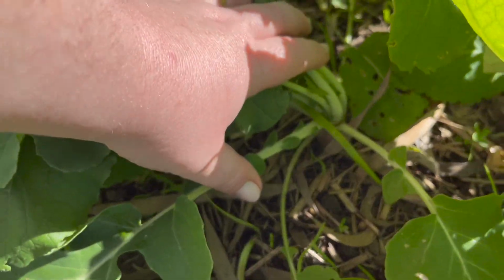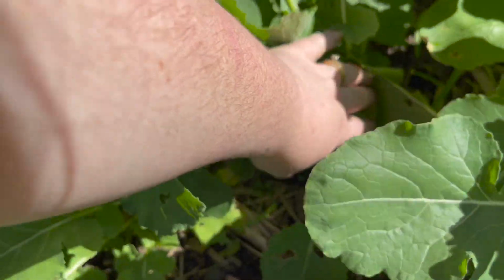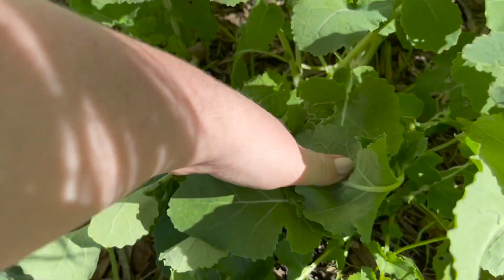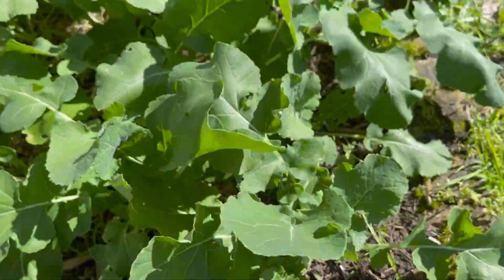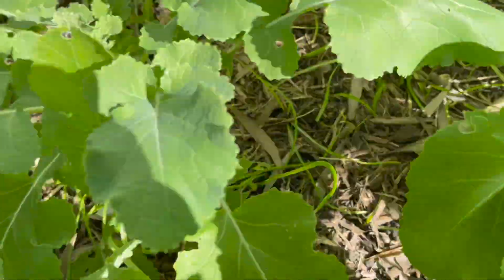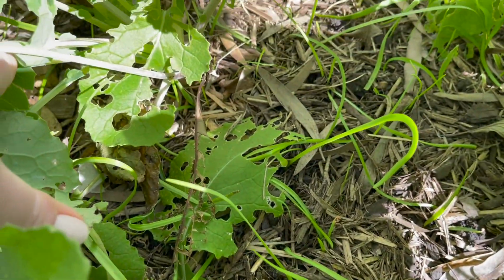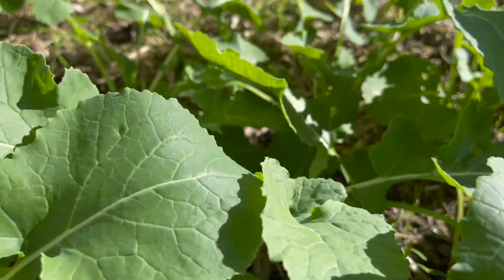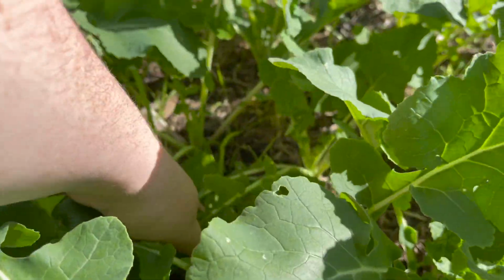My sweets are coming along. It's hard to get them though. There's a good one. That's not a very good one. I'm trying to see the swelling beginning. We've still got a ways to go. They've taken a while, these guys.